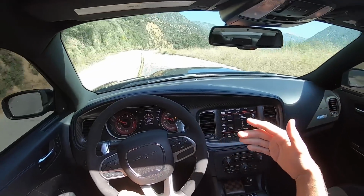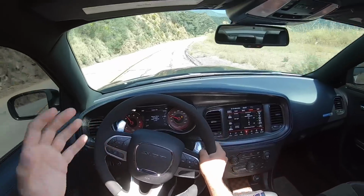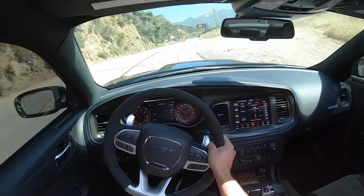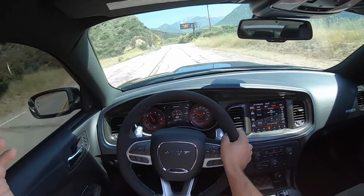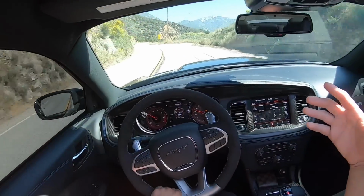So we got a good clear road ahead of us, no cars in front of me at the moment. So I do want to talk about performance mods that I do plan on doing to this car. Honestly, I will be honest, I was not planning on doing performance mods so soon.